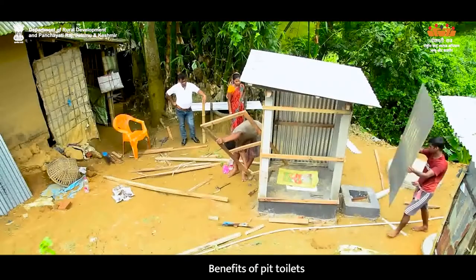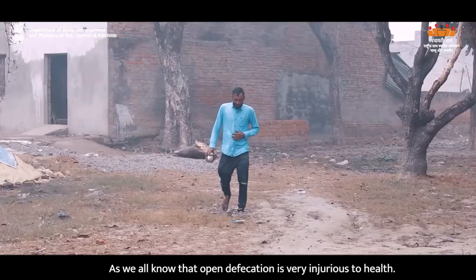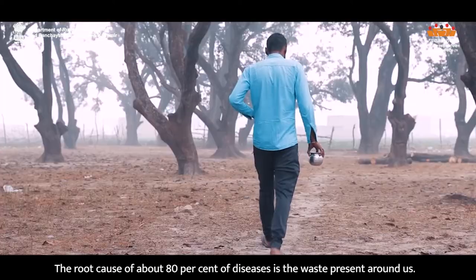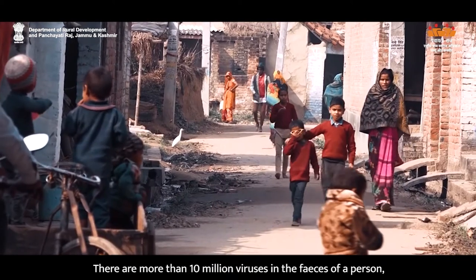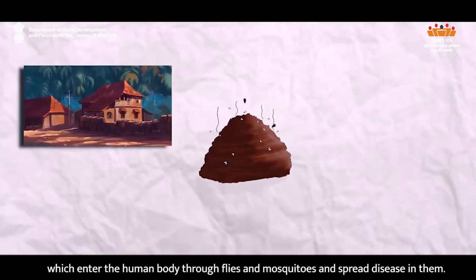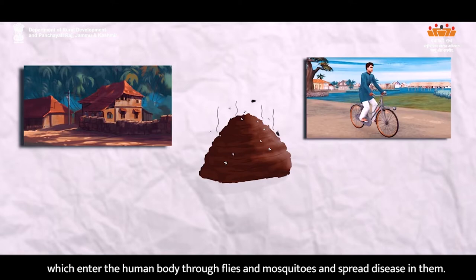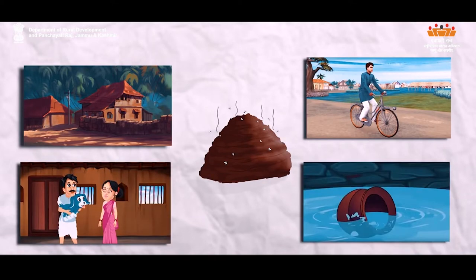Benefits of pit toilets. As we all know, open defecation is very injurious to health. The root cause of about 80% of diseases is the waste present around us. There are more than 10 million viruses in the feces of a person, which enter the human body through flies and mosquitoes and spread diseases in them.